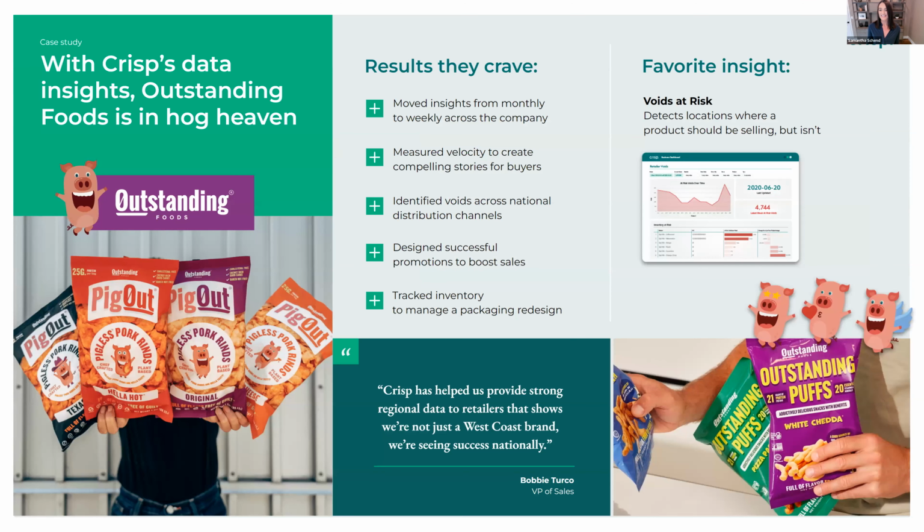But one thing I always say is it's kind of like the proof is in the pudding, or in this case, the bag of Outstanding Foods. I love this case study because it's an example of what a lot of emerging brands are really trying to do. Before Crisp, Outstanding Foods was regional in Southern California. But by demonstrating strong sales numbers across a range of formats from grocery to convenience stores, they were able to make the case with data to buyers to roll out region by region. And now you can find them across thousands of stores all around the country.